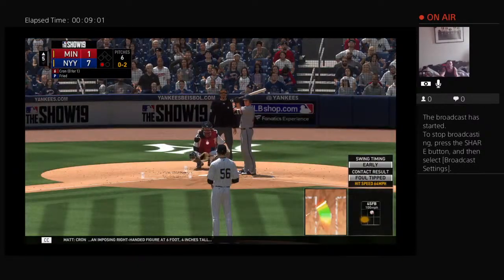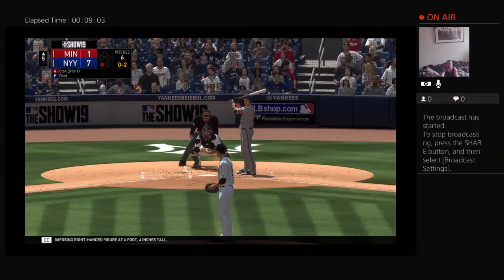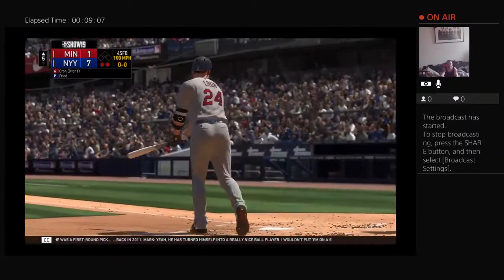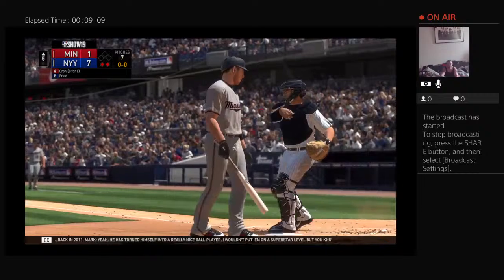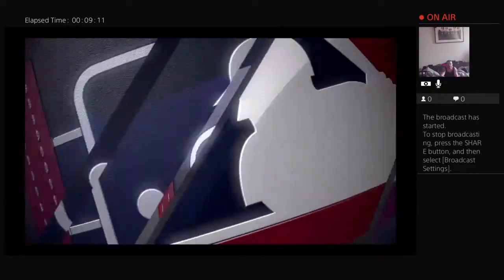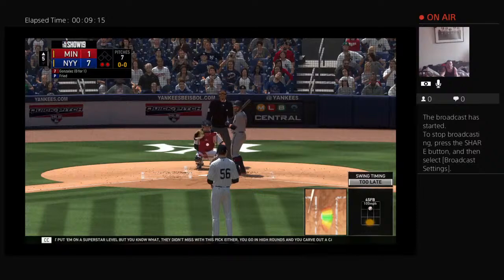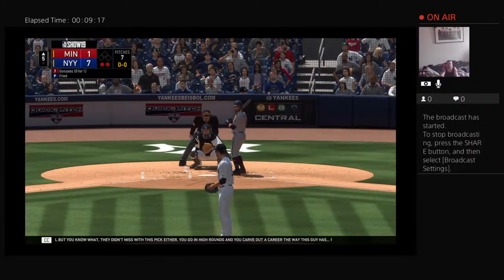Imposing right-handed figure at 6'4" tall. He was a first-round pick back in 2011. Yeah, he has turned himself into a really nice ball player. I wouldn't put him on the superstar level, but you know what? They didn't miss with this pick either. You go into high rounds and you carve out a career the way this guy has. Nice pick.